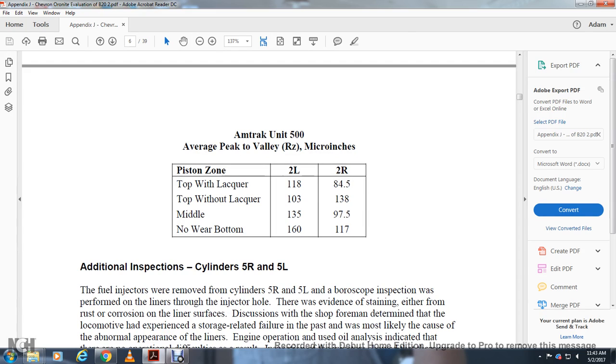Amtrak Unit 500 average peak to valley, microinches. Piston zone, top with lacquer, 118 on 2L, 84.5 on 2R. Top without lacquer, 103 on 2L, 138 on 2R. Middle, 135 on 2L, 97.5 on 2R. No wear on the bottom, 160 on 2L and 117 on 2R.